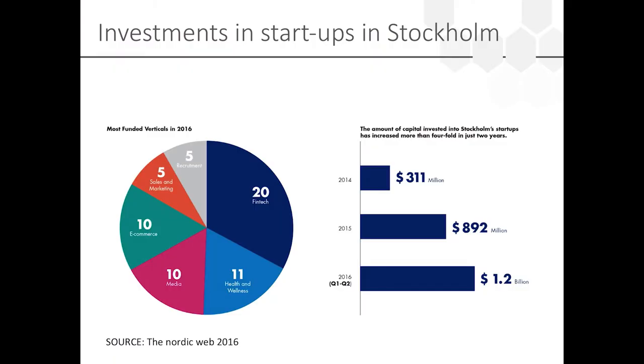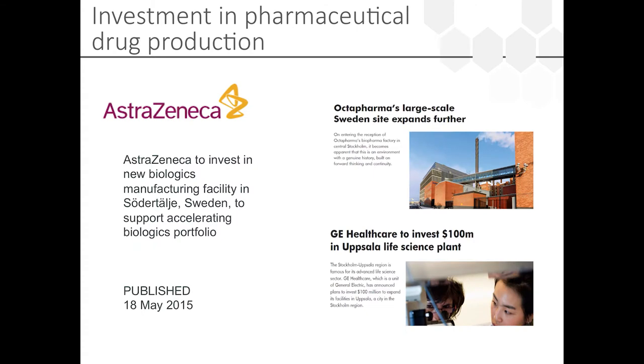This has also led to a lot of investments. Right now, we have quadrupled the investments in startups during the last 2 years. Some of it is going into health and wellness. Actually, it's interesting that it says health and wellness, not biotech here. Finally, I'm very surprised that Sweden is also sailing up as a manufacturing country in life science. Only in the last 2 years, we've had three very major investments in manufacturing: Octapharma, GE Healthcare, and AstraZeneca in the Stockholm-Uppsala region.